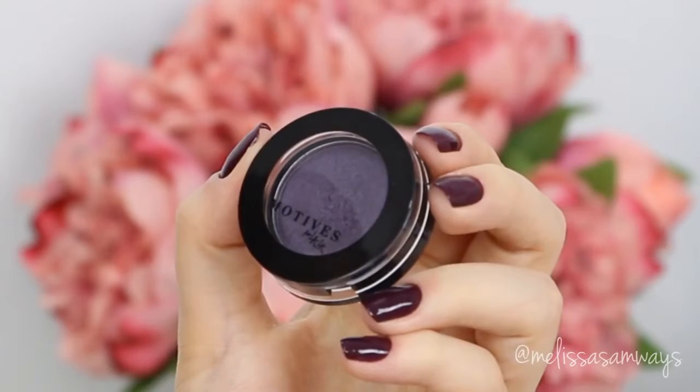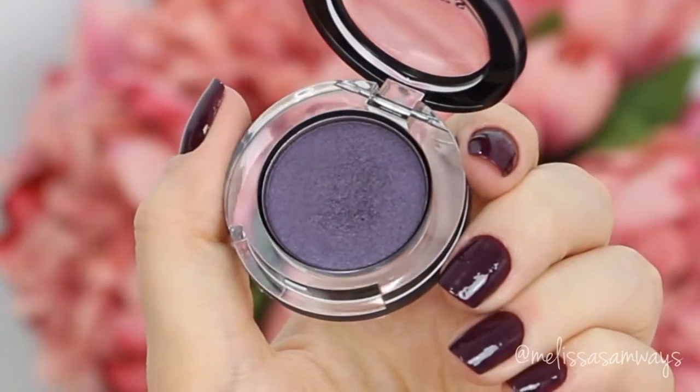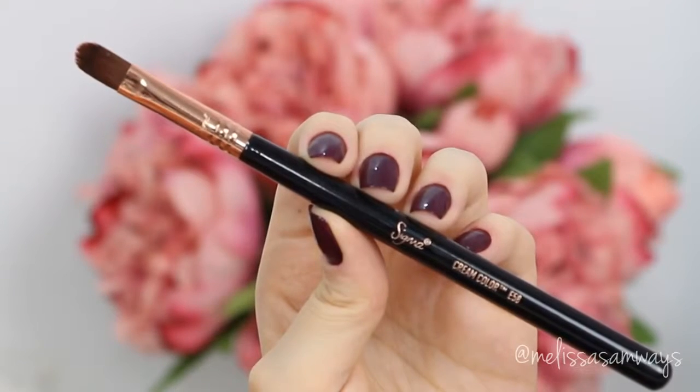I'm gonna apply the star of the show, this beautiful purple eyeshadow. This is the color Taken by Motives Cosmetics. This beautiful purple here. I'm gonna apply this in my eyelid.